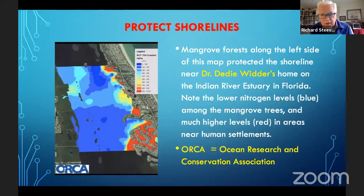So this is one of her guest speakers, Dr. Didi Wedder. And she lives not too far south, I think, of Cape Canaveral. And so this is the Intercoastal Waterway. And here would be the beaches. And the people are living on this sandbar. And you can see where they're concentrated because these are the individual lots. And you can see the red, which is a high amount of nitrogen or nitrate in the water. And according to this key here, it gets cleaner and cleaner as you get out into the center of the Intercoastal Waterway. I'm not sure exactly where Didi lives, but it would be somewhere along here where it's not so congested.